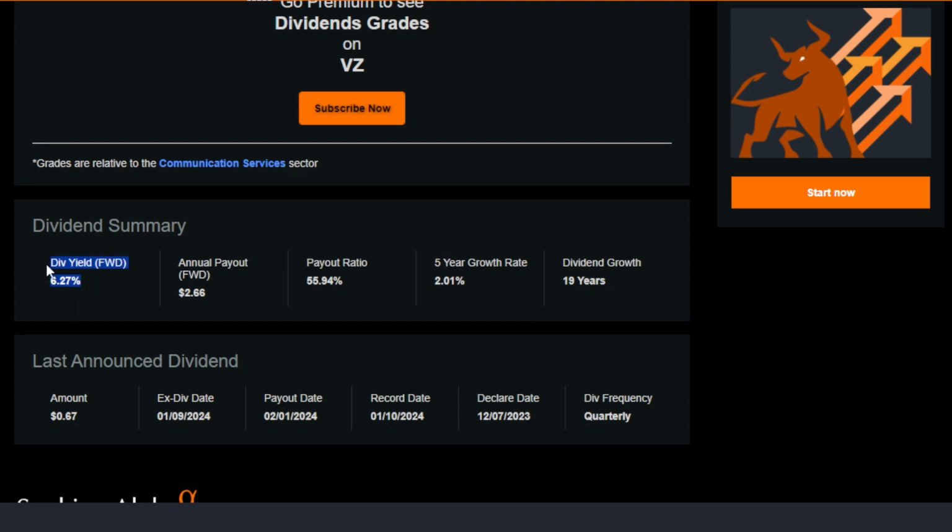Now, the dividend Verizon's offering as of currently is around 6.27%. And side note, Verizon was offering a starting yield over 7%, I think just a few months back. So if any investors were able to grab some shares of Verizon and lock in a 7% starting yield, only the future will tell how that unfolds, but that sounds like a decent entry.